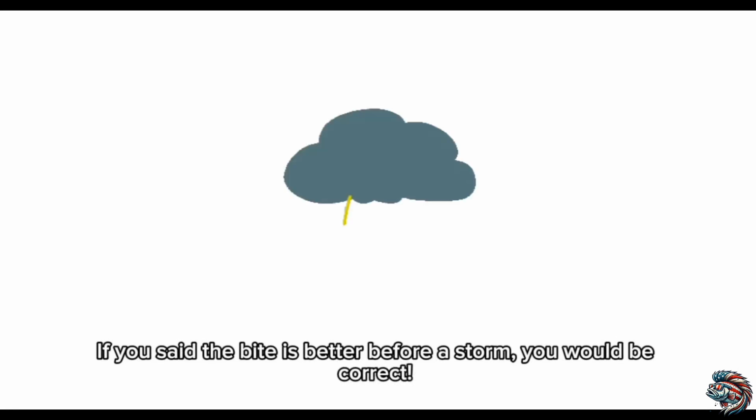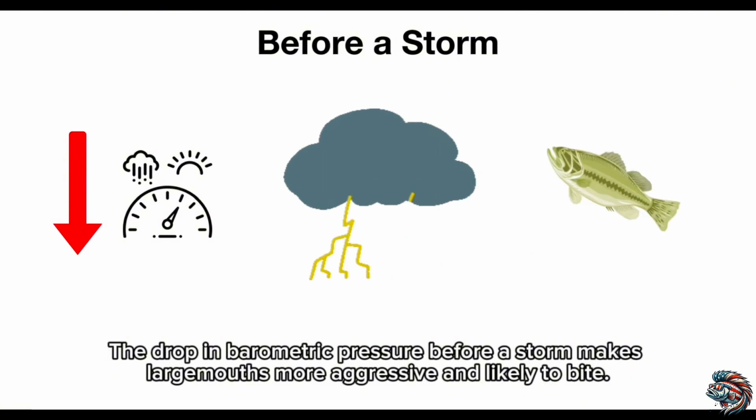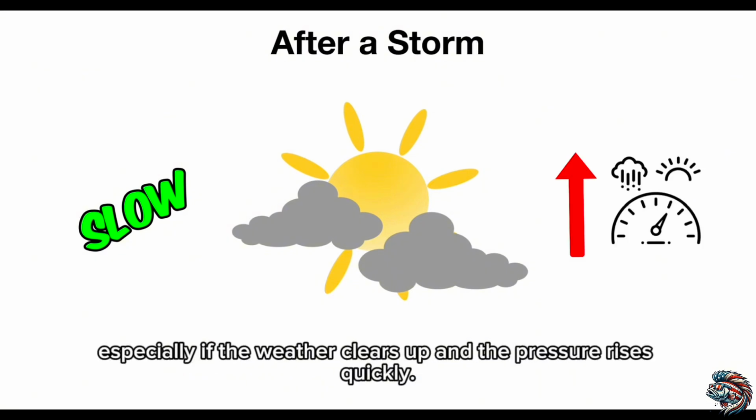Do largemouths bite better before or after a storm? If you said the bite is better before a storm, you would be correct. The drop in barometric pressure before a storm makes largemouths more aggressive and likely to bite. After a storm, the bite can slow down, especially if the weather clears up and the pressure rises quickly.